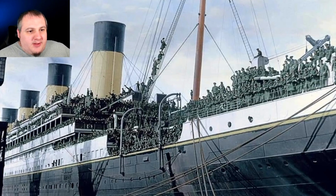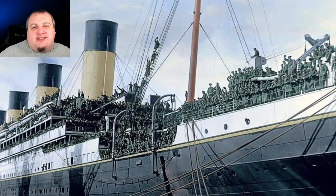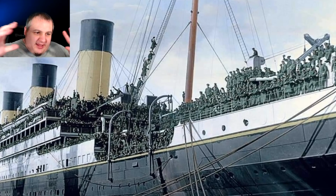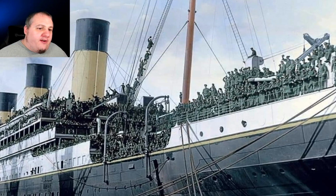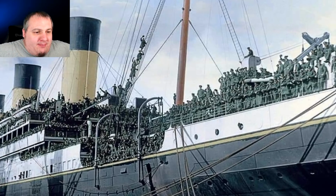I saw this on Facebook the other day, and it's a pretty cool example of what the final moments on Titanic may have looked like, whereas everyone is just pushed further and further aft. This is obviously full of tropes. Heading back to Halifax, I believe.